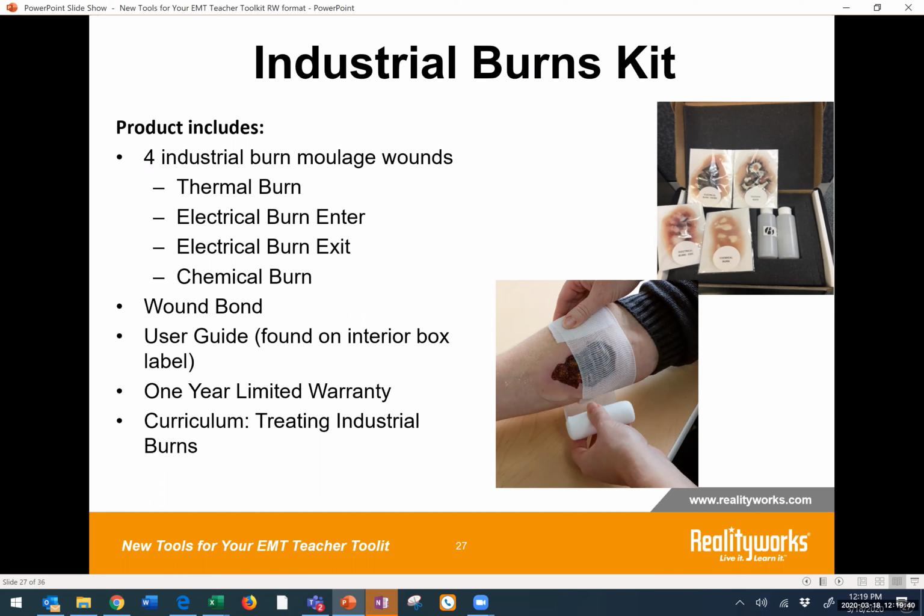And the wounds are very, very durable. They can be used hundreds of times and never wear out because they're made of long-lasting silicone. No latex here. And this can be used as an add-on module to the trauma wound simulation suit shown earlier in our presentation.